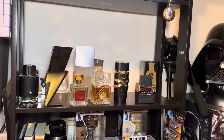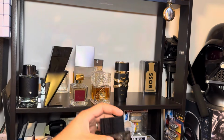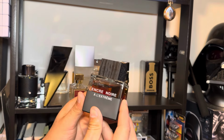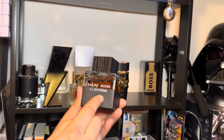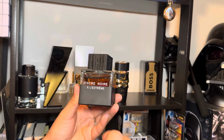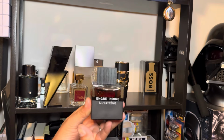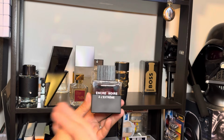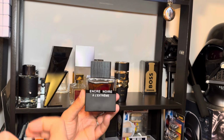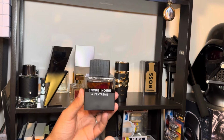Ancre Noir L'Extreme. Now, let me just bring it over. So you see this top part of it right here, how it looks like wood. If you've ever been in the woods, like Shenandoah Park, and you know that wood that is rotting away, but it smells good. This is what that smells like. It doesn't smell bad. It is a weird scent, and once it dries down and stays with you, it becomes kind of powdery and really good.